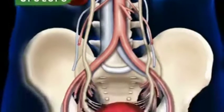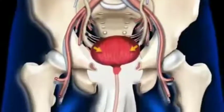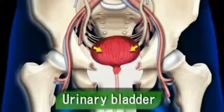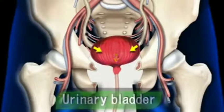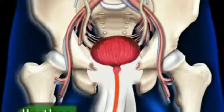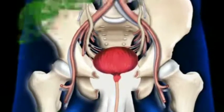Ureters from both the kidneys open into a storage sac known as urinary bladder. Here, urine is stored until the bladder is emptied by urinating. The bladder is connected to another tube-like structure called the urethra for the removal of urine out of the body.